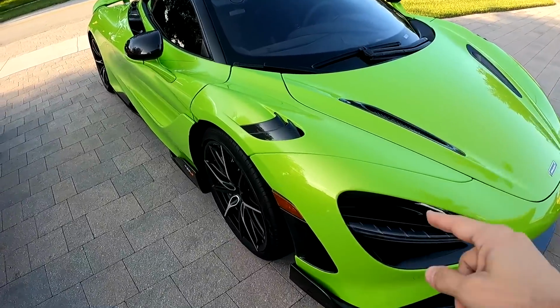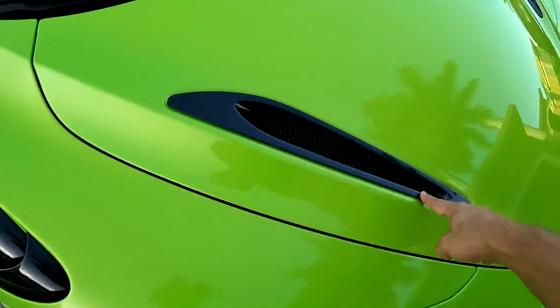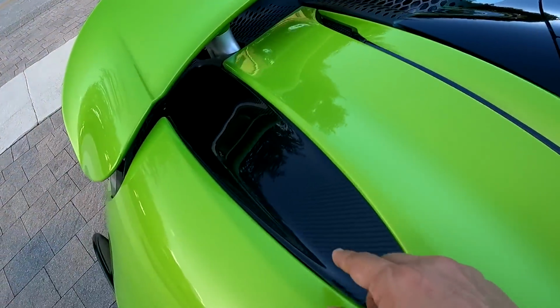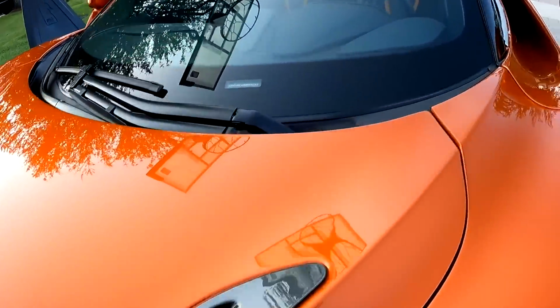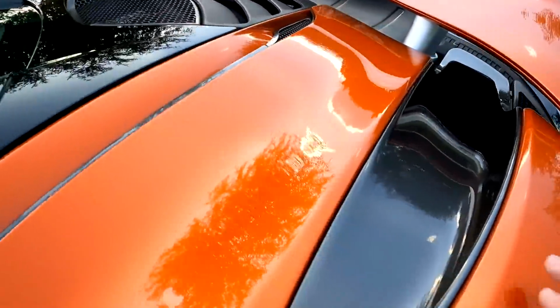Of course, you also notice the 765 has fender vents free of charge of carbon fiber. These pieces are also carbon, and onto the back, mirrors carbon, and these intakes back here in carbon. This is known as the Carbon 1 package, which is included for free on the 765. That is not on my 720S. As you can see, we just got plain palladium colored mirrors and no carbon fiber back here either.